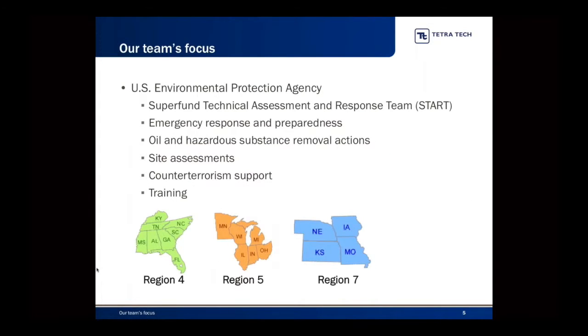And our team overall focuses on our contracts with the U.S. Environmental Protection Agency. We have the Superfund Technical Assessment and Response Team contract, and with that contract we're responsible for responding to emergencies in Region 4, 5, and 7. Those emergencies can be anything from oil and hazardous substance spills or releases to natural disasters like flooding, tornadoes, and hurricanes. We also do some environmental site assessment work in these regions, and provide training and counter-terrorism support. Myself, I'm a GIS specialist that supports these regions.